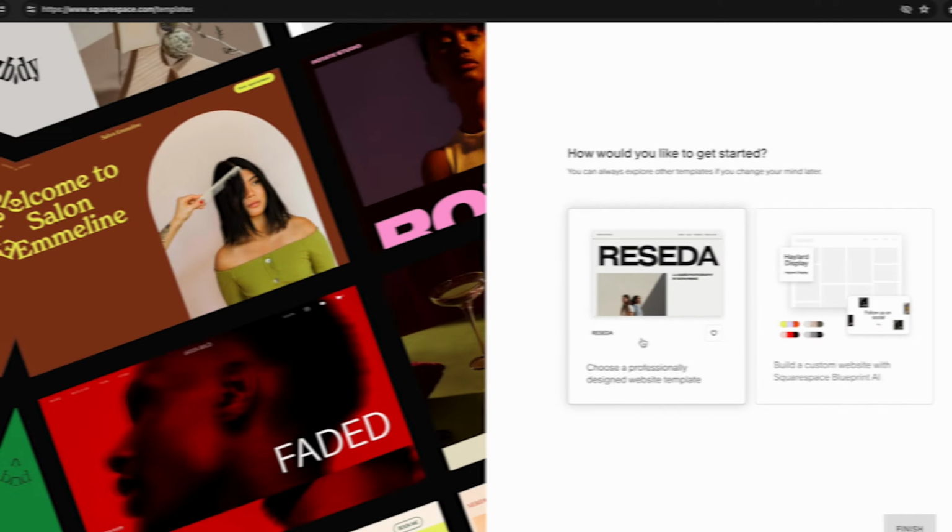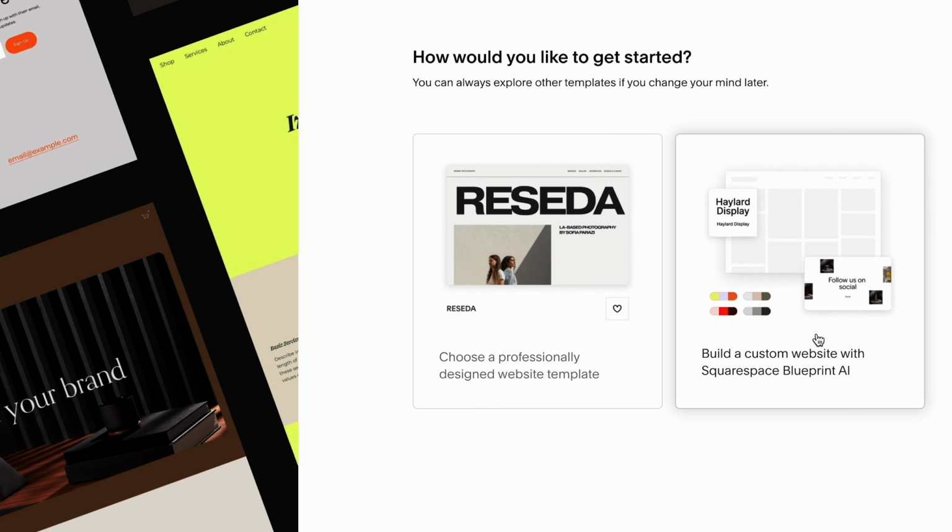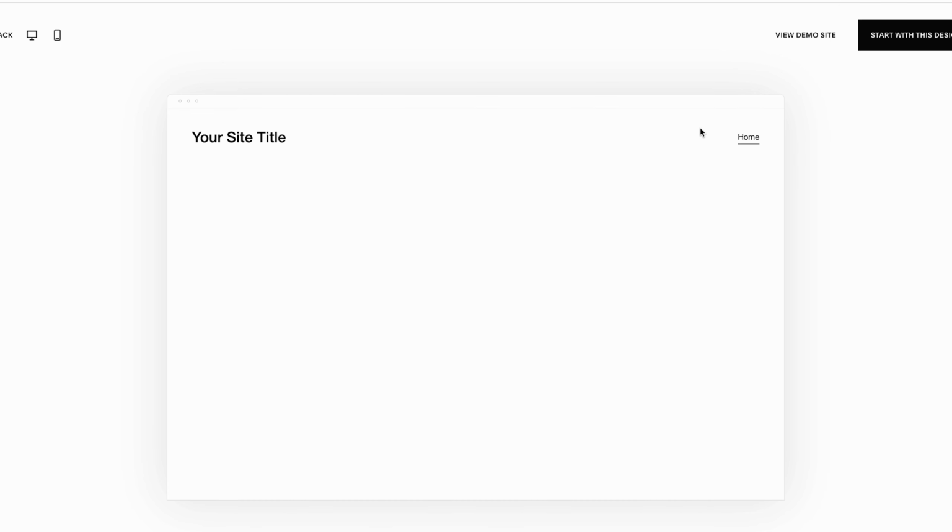Then it's gonna take you to this screen where you get 2 options for how to start your website. There are actually 3 options for starting a Squarespace website right now. The third one though is hidden, so I'll provide a link to that one. You can either start with a template or you can build your own template. And then the third option is actually gonna be just start with a blank template, like a completely blank slate.